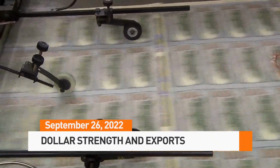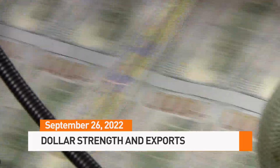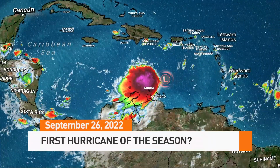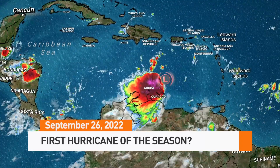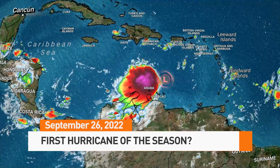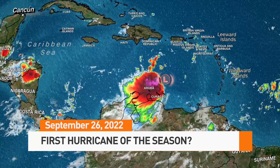The U.S. dollar continues to gain strength. I think there's some big implications there, possibly for exports. How that could factor into exports, as the Gulf Coast readies for what could possibly be its first hurricane of the season. We have a considerable amount of citrus exposed to potential harm. The latest on the possible trek and impact right now on AgDay.